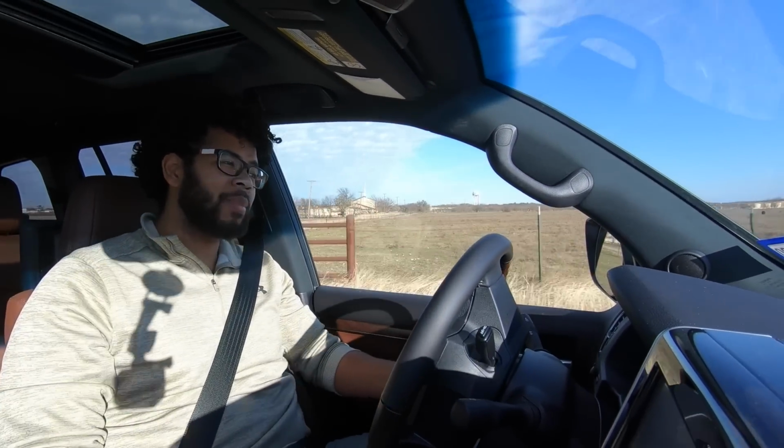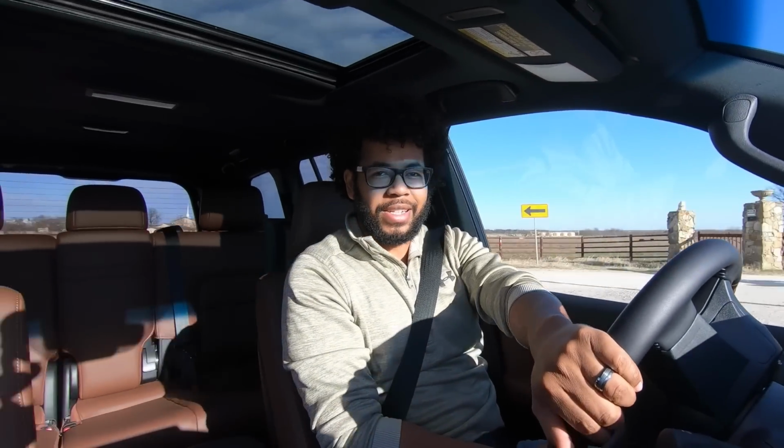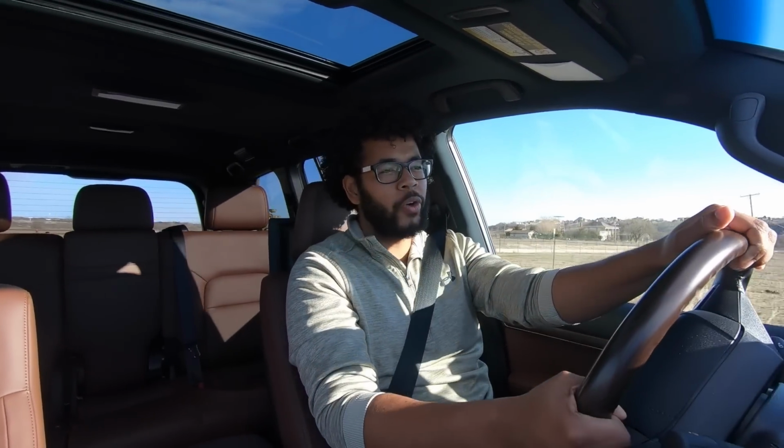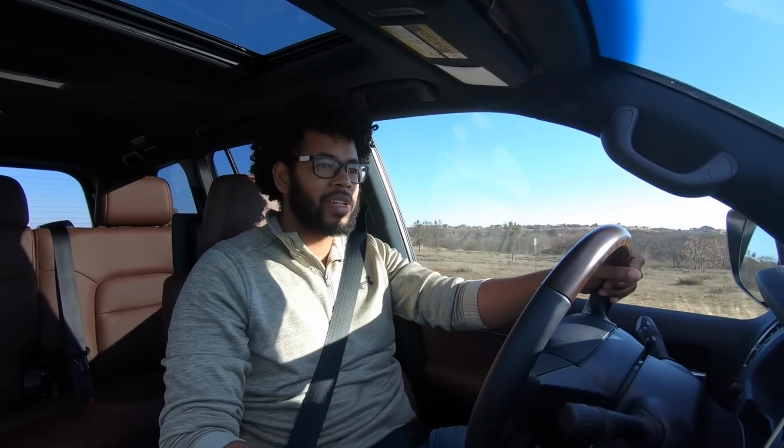It turns really well. As a matter of fact, the turning radius is a lot better than I would have thought on this car. The TRD Pro Tacoma I just drove had a worse turning radius than this does. So this feels like a smart car in comparison to that Tacoma, which had a pretty bad turning radius.